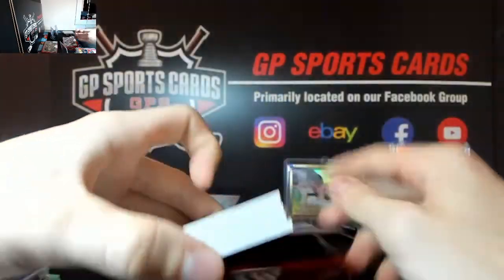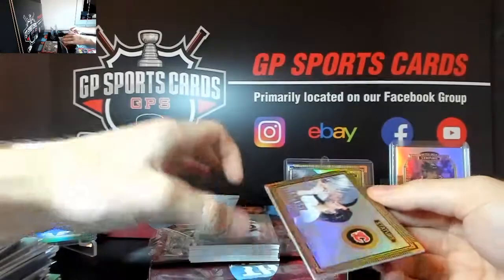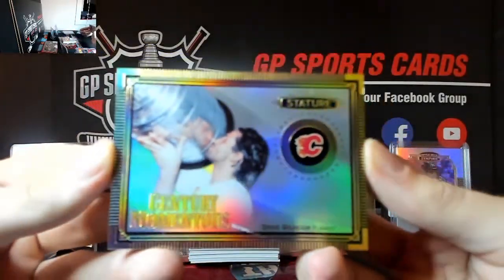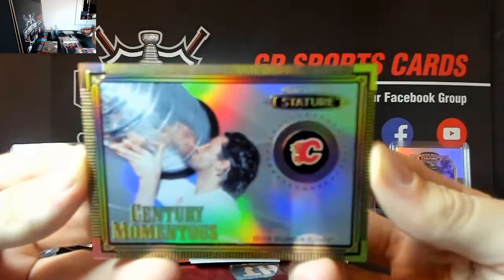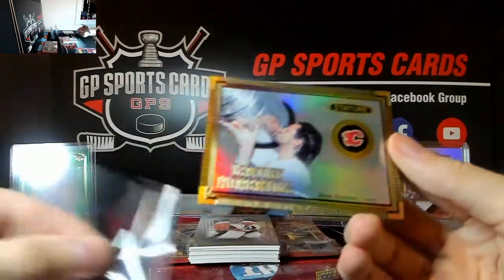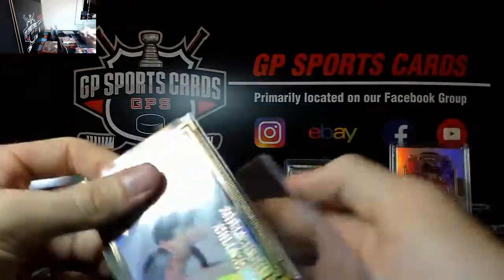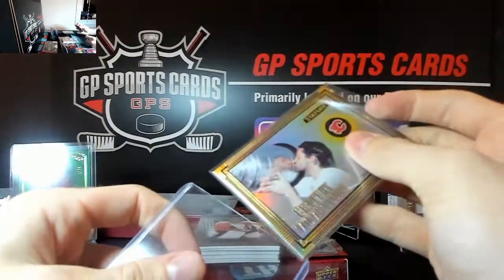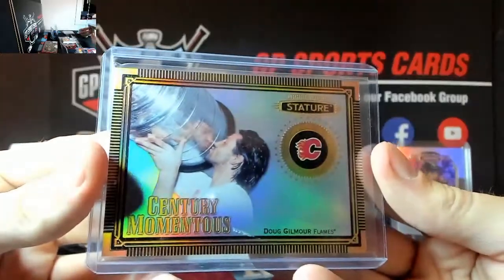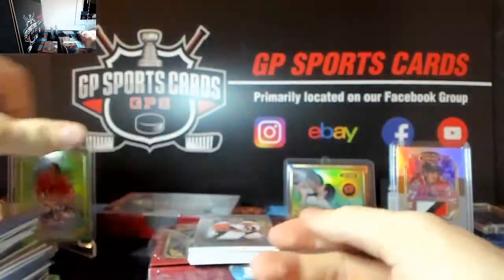Doug Gilmore spot is going to be happy. The following Century Momentum to go with the autograph version, Doug Gilmore. Nice one there, pairing your autograph. That's pretty cool that they do that. Non-numbered. Nice one there.